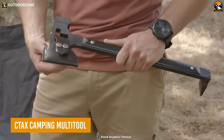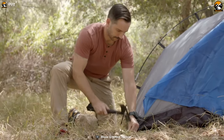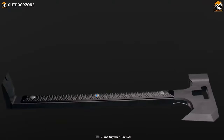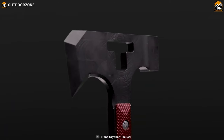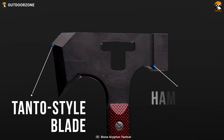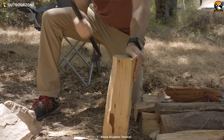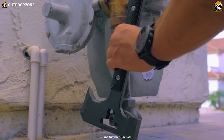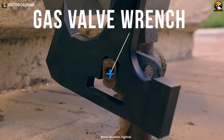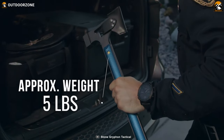The CTAX Camping Multitool is a versatile and durable tool that is built to withstand tough camping conditions. Crafted from forged 4130 American steel, this multi-tool is built to last. It features a hammer for securing tent stakes, a tent-style axe blade for chopping firewood, a pry bar for opening things up, and a gas valve wrench for when you need it. At 5 pounds, this tool is beefy enough for the toughest camping jobs.